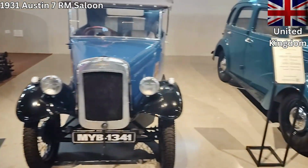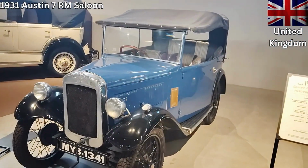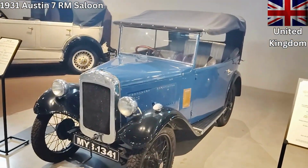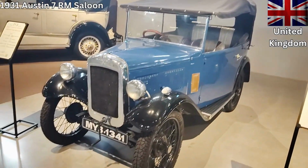This is the 1931 Austin 7 RM Saloon. It was an economy car and sold well in the UK and also abroad. The first race car built by Bruce McLaren was based on this car.